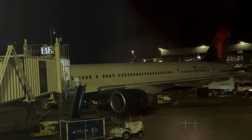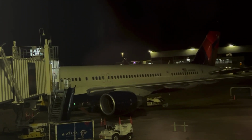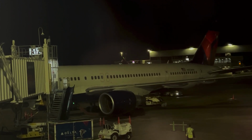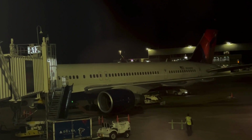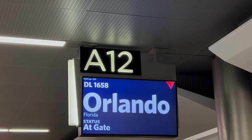Here's my 757-300 for tonight's short flight. It was delivered to Northwest Airlines in 2002 and was named the Bernie Epple after an employee of Northwest Airlines. Then, in 2009, the aircraft was painted in Delta's colors as part of the merger between Northwest and Delta. Tonight, our flight has a call sign of Delta 1658.